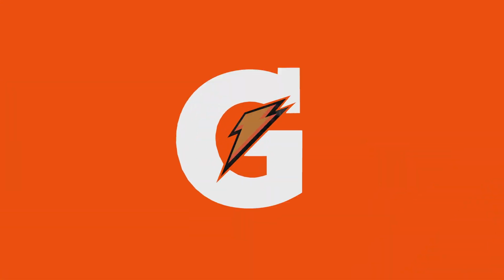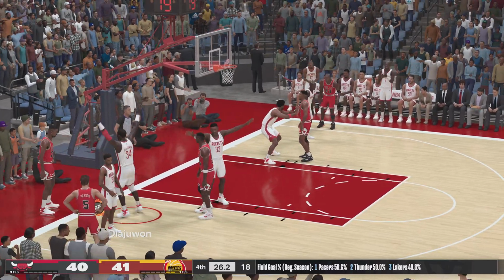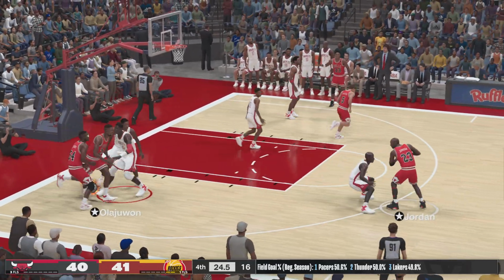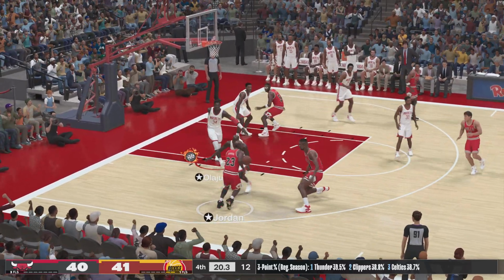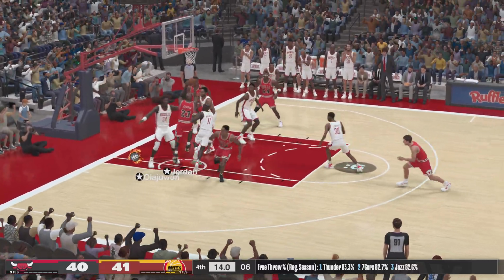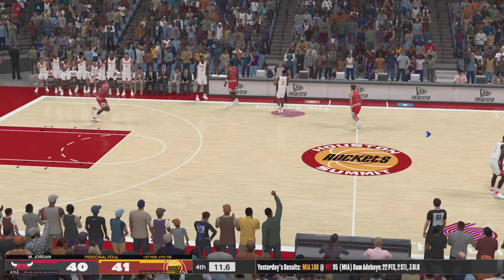Chicago calls timeout. They're behind by 1. 26 seconds left in the fourth. Jordan against Maxwell. Paxson outside. The pass to Pippen. Here's Jordan. It's off. And they foul intentionally. They're going to have to do that now again and again. They're not in the penalty yet.